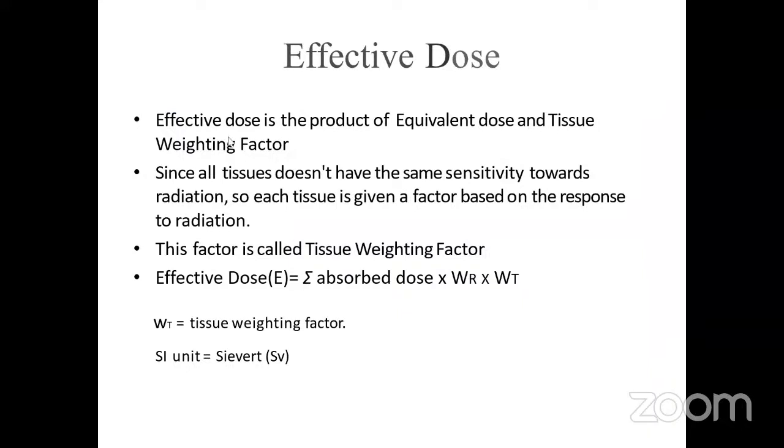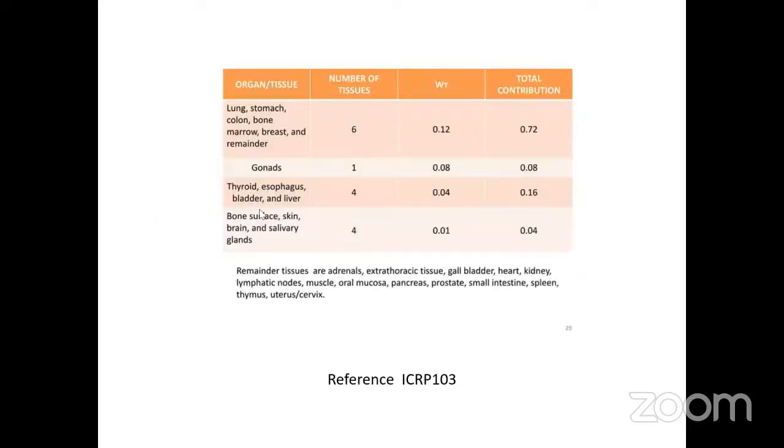Now this is a very important quantity, the effective dose. Effective dose is the product of equivalent dose and tissue weighting factor. Simply, our tissues don't all have the same sensitivity towards radiation. So each tissue is given a factor based on its response to the radiation, and this factor is called the tissue weighting factor. So effective dose will be the multiplication of the absorbed dose, radiation weighting factor, and tissue weighting factor also. Its SI unit is Sievert. You can see the reference of ICRP 103.